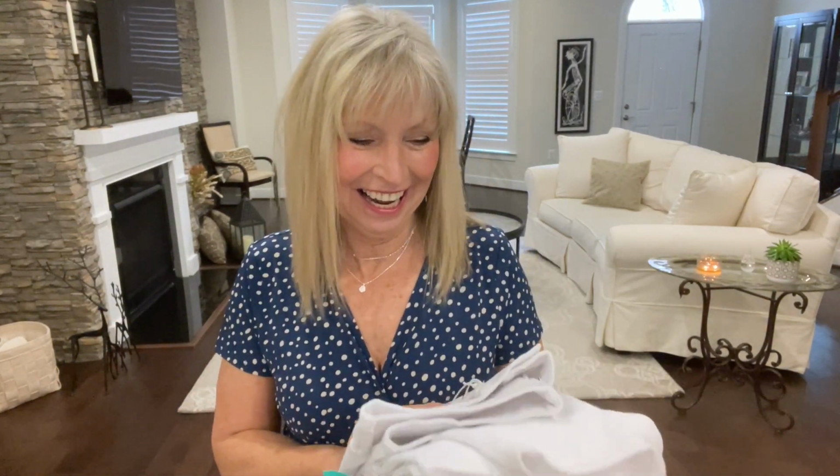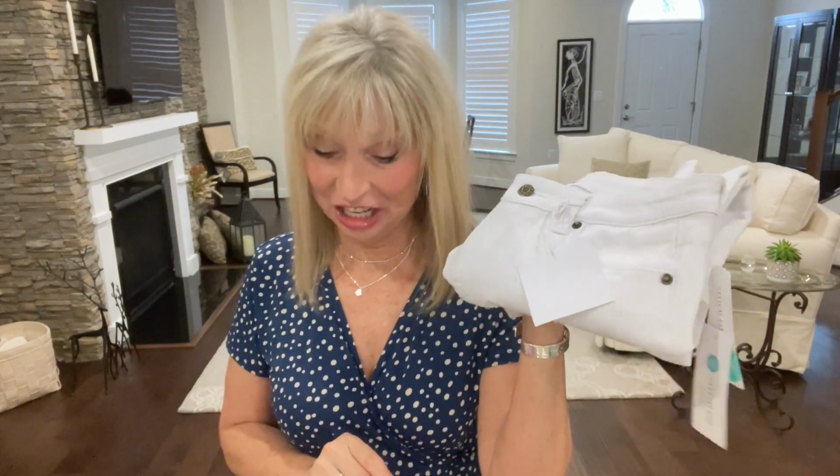Don't want to draw attention to that, even though I really like the bum. I like the bigger bums. But it's the hips I want to bring in just a little bit. The jeans are definitely a no, and this dress is a no. So unfortunately, it looks like I'm either keeping one or two items.